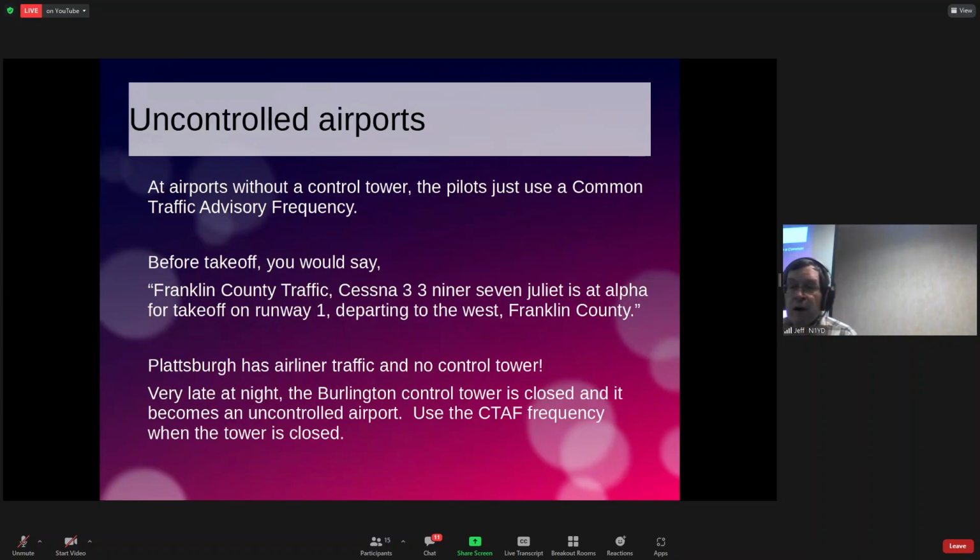A lot of what you do might be at an uncontrolled airport. An airport without a control tower has what's known as a common traffic advisory frequency, a CTAF, and the pilots work it out among themselves. Like before takeoff, you key up the microphone: Franklin County traffic, Cessna 339 Juliet is at Alpha for takeoff on runway 1, departing to the west, Franklin County. You say the airport name twice, and then other aircraft in the area know that somebody's about to get on the runway, and you kind of know what's happening.